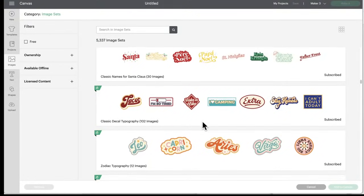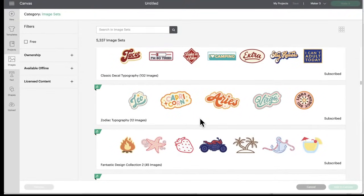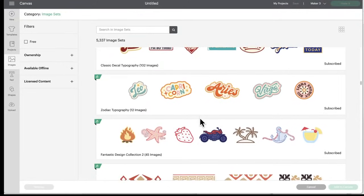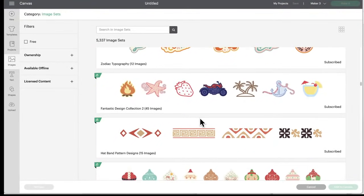Classic decal typography, 102. You guys, was this last week? Is that all the images we have this week? I remember tacos, take a hike. Let's look and see if there's more. Zodiac Typography. Fantastic Design Collection. There's 45 of these.